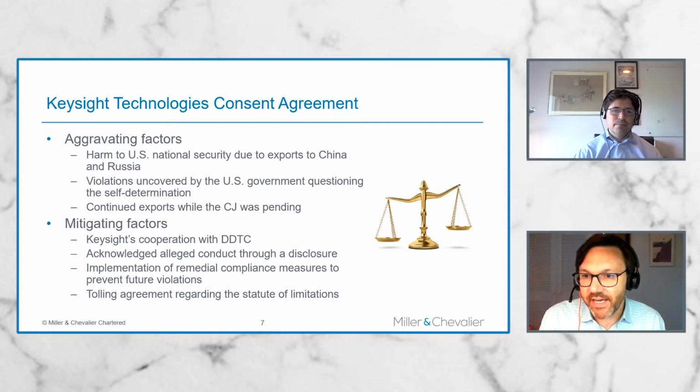There was an assessment and investigation that was done, and a lot of information that was furnished that obviously the government was very appreciative of. And as a result, Keysight ended up getting quite a bit of benefit from that. So I think that's something we're going to talk about a bit more. They did eventually acknowledge the conduct and the violations through a disclosure.